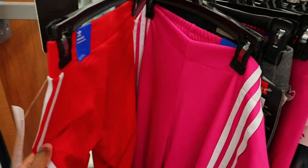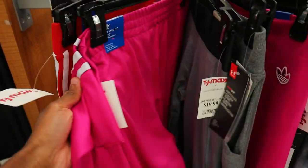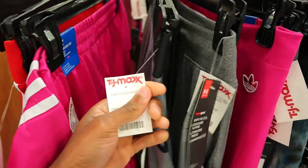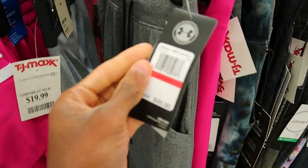Alrighty guys, so empty handed leaving Plato's, but there is a TJ Maxx right next door, so I'm gonna go ahead and stop in there and see if they have anything. Got a lot of Adidas leggings right here. This one's in that red and white colorway. These are 25, so pretty steep. Got this pink and white pair here. And these right here are 20. One of these looks like some Adidas as well. Some Under Armour.